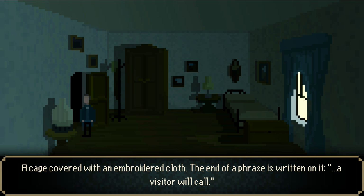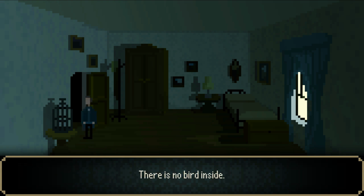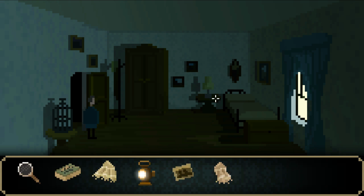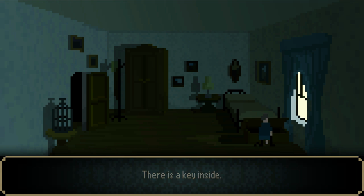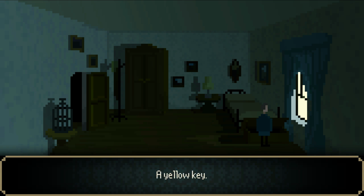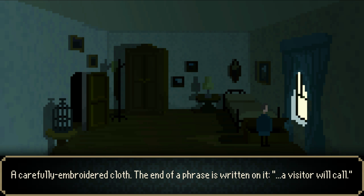A cage covered with an embroidered cloth. The end of phrase is written on it. Visitor will call. Well, that ain't spooky in the slightest. No bird. Good to know. Simple wooden wardrobe. Nothing of interest in here. Oh boy. There's a closed chest here. There's a key in it. A yellow key. Okay. Wait, I think we got a second bird cloth.